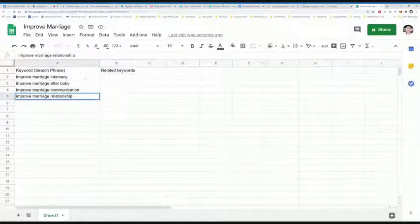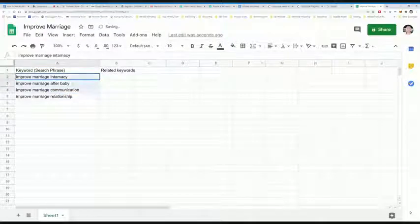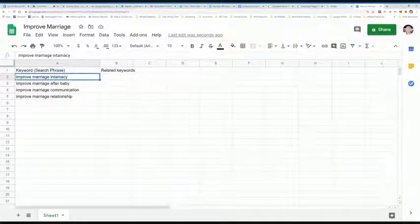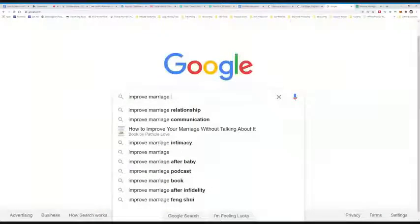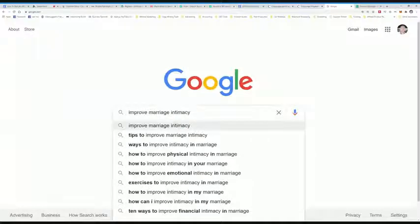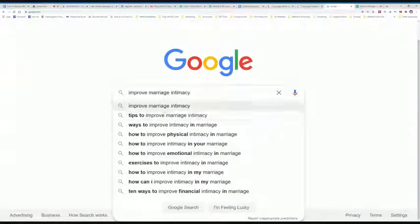Okay, so what we could do now, I've got about 5 of these. Now we could dig deeper, as I showed you before, into each of these. So I'm going to go ahead and copy number 2 right here, marriage intimacy. We're going to go ahead and paste it right here. I just spelled it wrong. So check this out, guys. Look at all these extra key phrases or search phrases that relate to improve marriage intimacy.